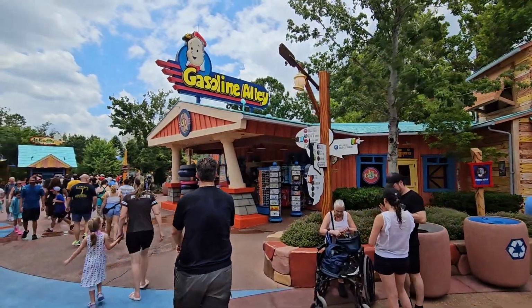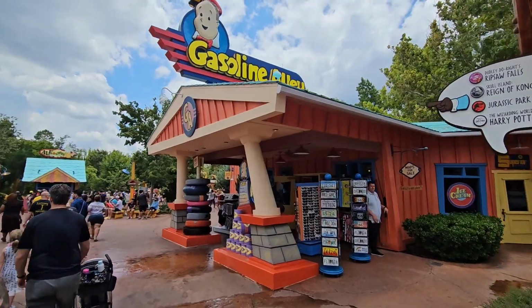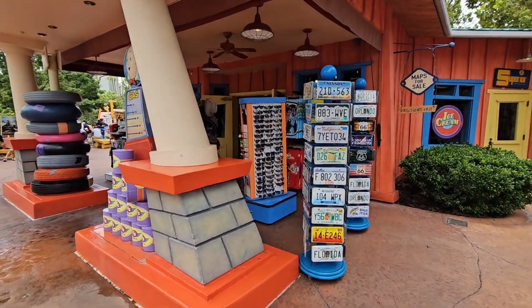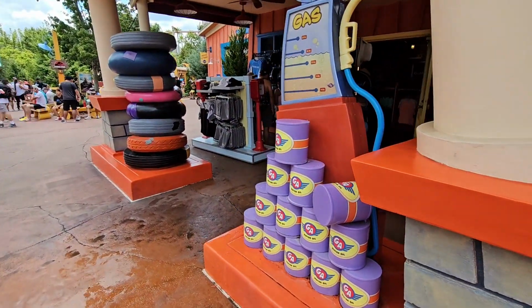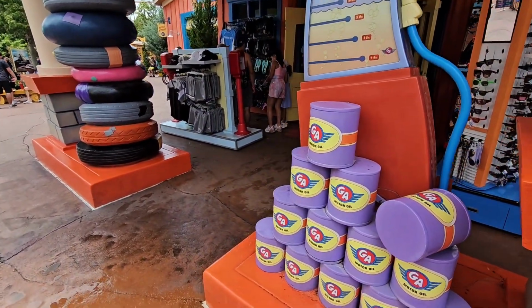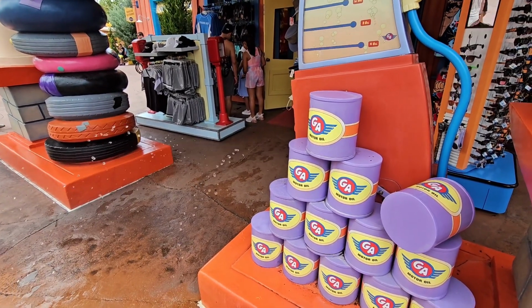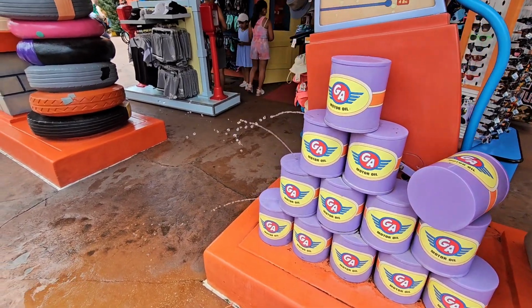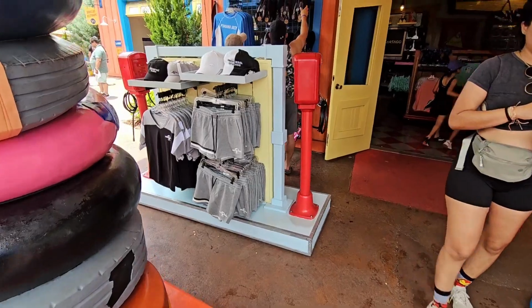And it looks like we got another gift shop over here. Gasoline Alley. Get you some license plates. It looks like this thing might intermittently be squirting water. So if you're not prepared for that, that could be a little bit of a surprise. Of course, it's so hot today. There it is. Oh, the gas, the motor oils have leaks in them. Oh yeah, look at that. Oh, I think it might be motion sensored.